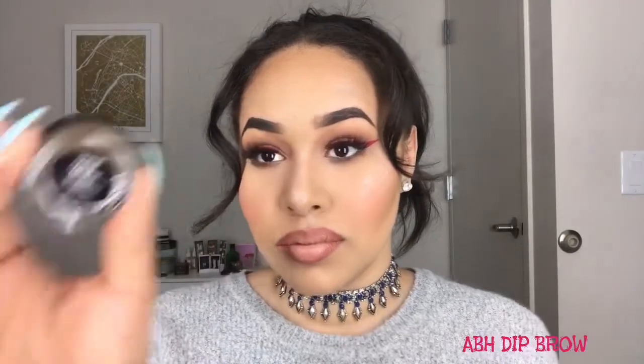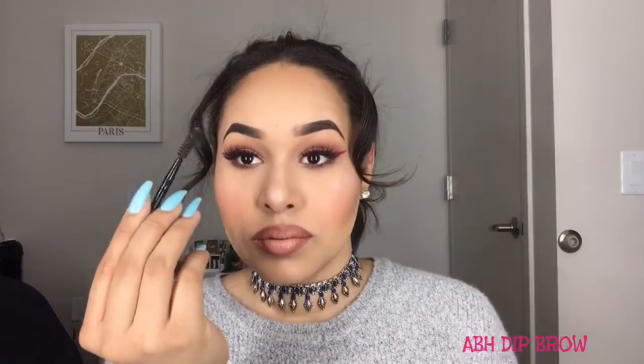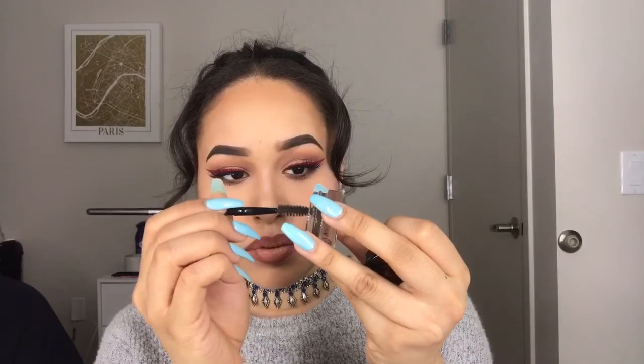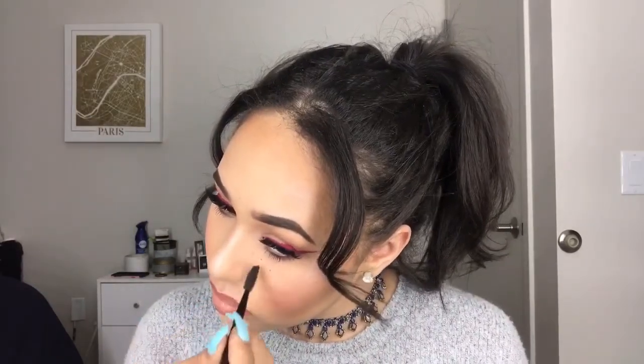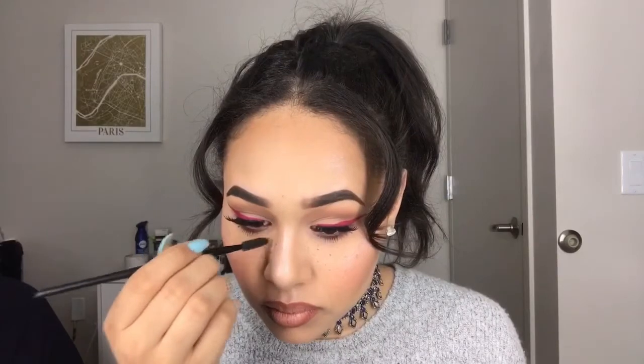And for an extra fun part, you don't really have to do this, but I thought it would be totally cute to have fake freckles. I'm going to be going in with my little spoolie brush, and I'm going to dip that into my Anastasia Beverly Hills Dip Brow in soft brown. And I'm just going to be stamping that on my face to create the effect of freckles. I think it's so cute and so creative, especially for the look that I'm going for right now.